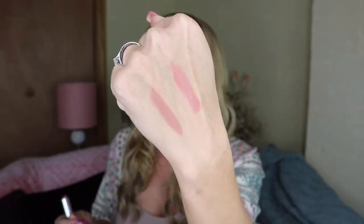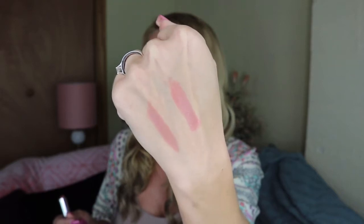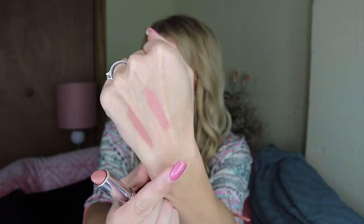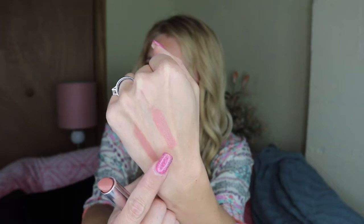See? It's not as creamy and shiny as the Pure. Let me see if I can swatch them side by side so you guys can see. They are just so close, but you can see that this is the Pure Stripped, and this is the Maybelline Nude Embrace. They're very similar in shades. The Pure is just a little bit creamier, but I think you could almost achieve this with a lip gloss, which is what we're gonna do.